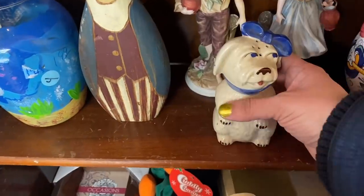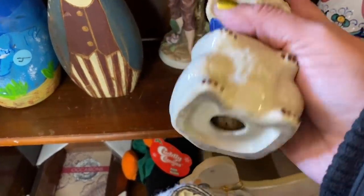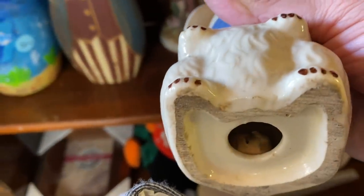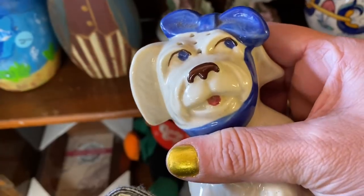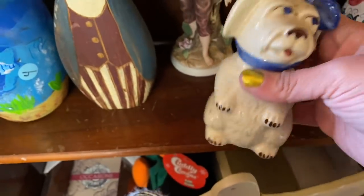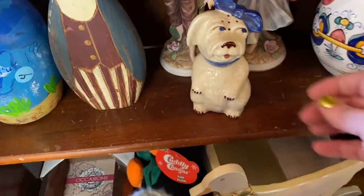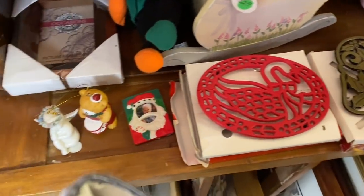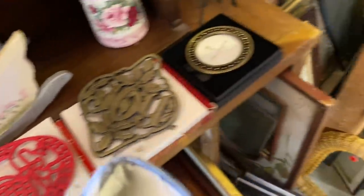We're almost there. All right, we're here. Let's go in. I'm loving this little doggy sugar shaker. It appears the cork is inside, unfortunately. I mean, not the end of the world. You can get it out. I have some trivets.